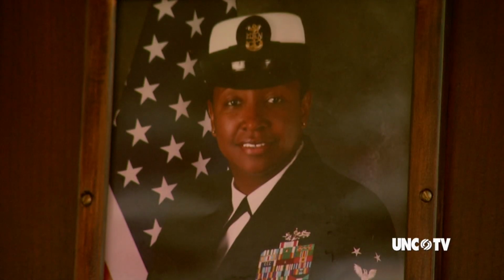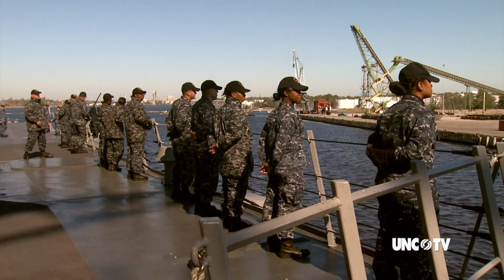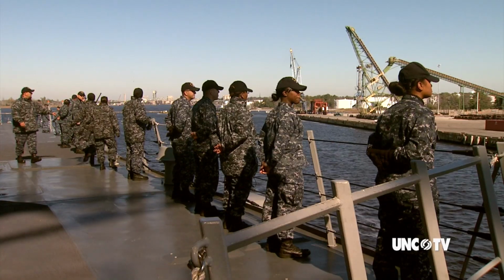Even the Gravely's third in command, Command Master Chief Maddie Wells, is an African-American female. Other officers are glad to see such a high number of women on board. It has its challenges at times, being a female on board, although Gravely does have 30% female, so we are definitely well integrated.